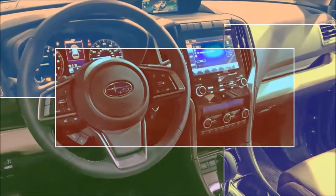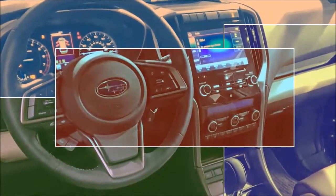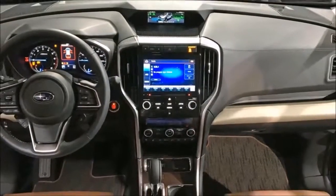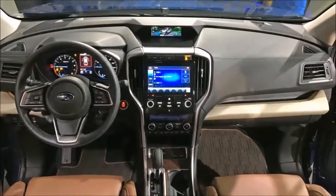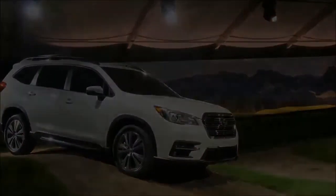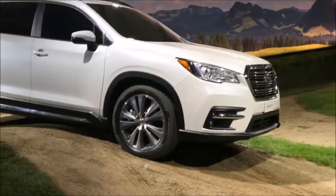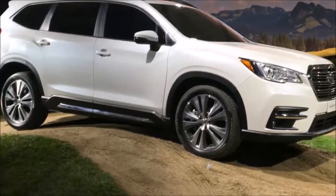Pricing for the 2019 Subaru Ascent 3-row crossover SUV has been announced, including destination. The base trim carries an MSRP of $32,970. That's with standard 8-passenger seating, and like every Ascent, a 260-horsepower turbocharged 2.4-liter Boxer 4, a CVT and all-wheel drive.